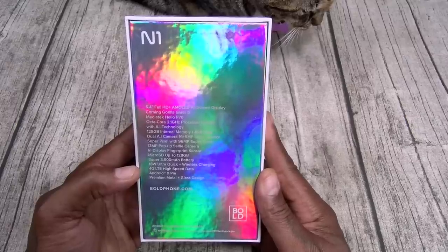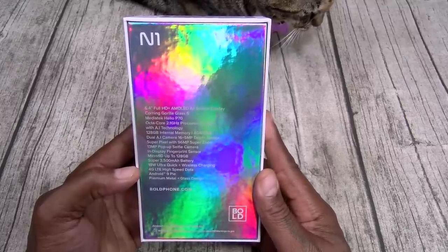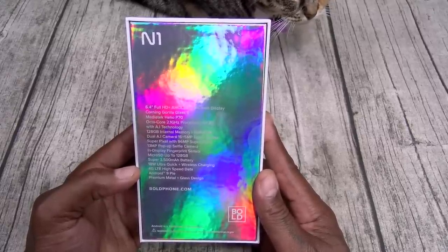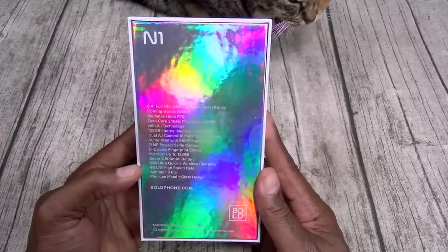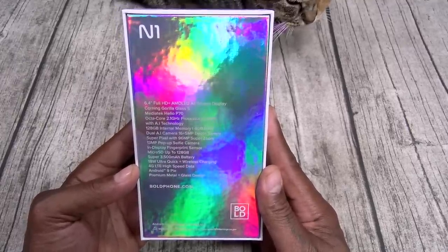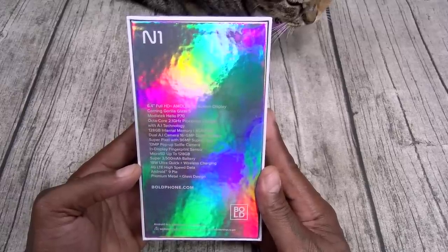For the cameras, on the rear you got a dual setup. So that's 16 megapixels with a 5 megapixel depth sensor. You also got super pixel with 96 megapixel super zoom. And on the front, you got a 13 megapixel pop-up selfie camera. You heard that right. Pop-up selfie camera, no notch, all display. Now you got an in-screen fingerprint sensor. You got a micro SD card slot for expandable memory up to 128 gigs.